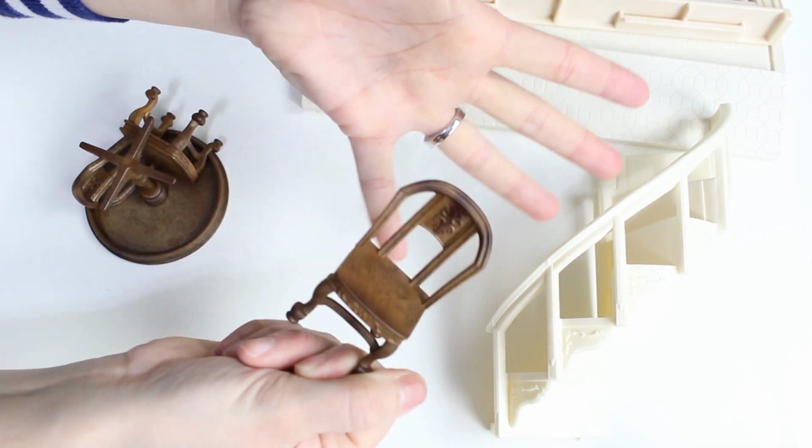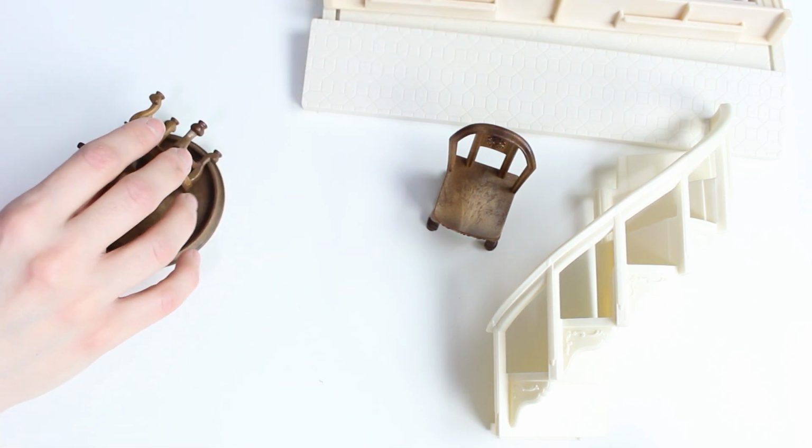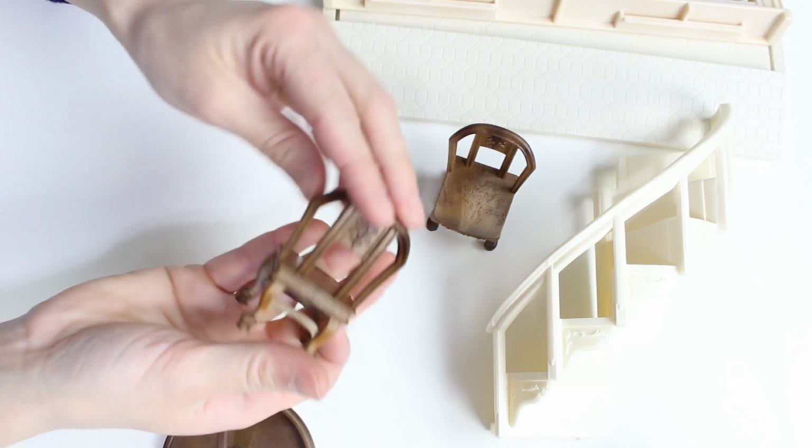Something you would definitely find in a fancy restaurant or hotel, or something that would fit in to an old-fashioned home where somebody put a lot of love and care into all their furniture choices. Here's the second one, very cute.